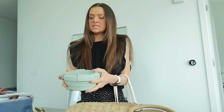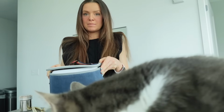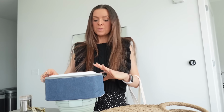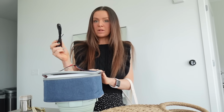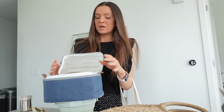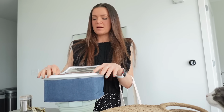I have my veggies in here, and then I have this really cool lunchbox from Amazon. It actually plugs into the car. It's super cool. It has this little plug contraption, so you can plug it into the wall or into the car. You can even plug it in on airplanes and it will heat up your food. It's not going to cook your food for you, but it will warm it up. It takes about 15, 20 minutes to warm everything up.